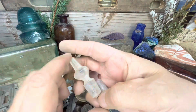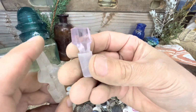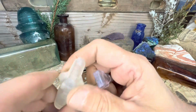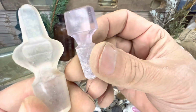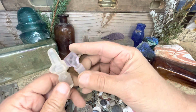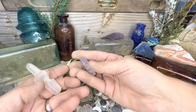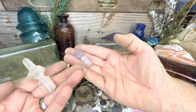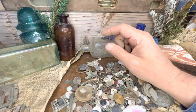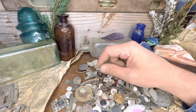These ones here would have been someone's fine liquor that they had in their little case. And you can see one's already turning purple with the sun because of the impurities in the glass. But yeah, these would have been their high-end drinks that they had in their little hutch at their house, that people would come over and they'd just have a glass of the fine liquor. Another top.